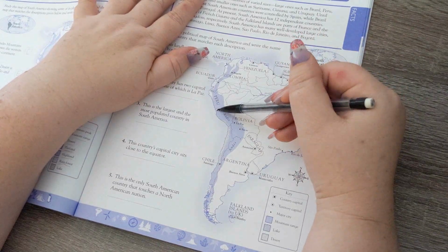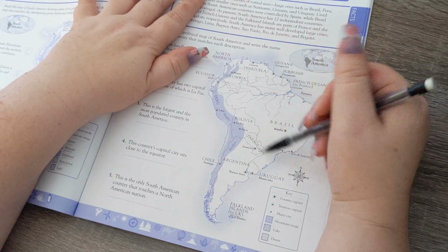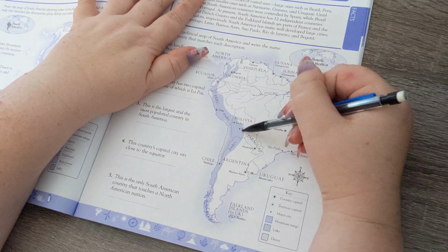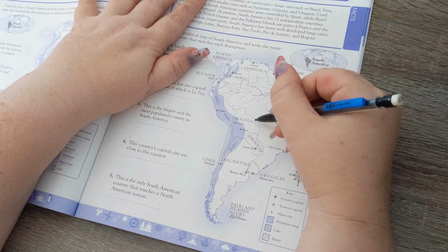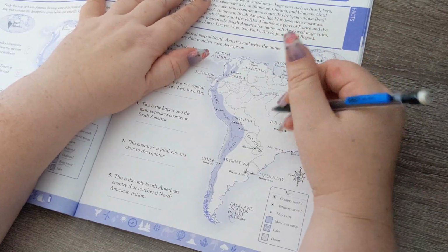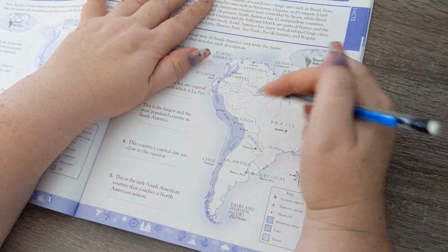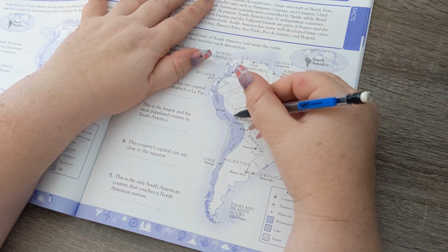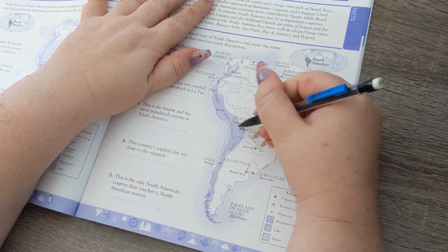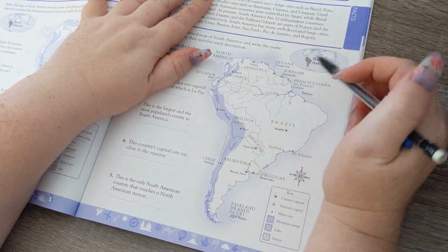The capital of Peru is Lima. The capital of Bolivia, actually, Bolivia is one of those countries that has two capital cities. They have La Paz and Sucre. Yeah, there's quite a few countries, actually, that have two capital cities. South Africa actually has 3 capital cities. I know, but you don't have to worry about that yet. Just remember that Bolivia has 2. Most people, when you ask what's the capital of Bolivia, you would say La Paz. But don't forget about Sucre as well.